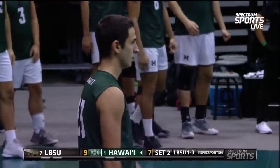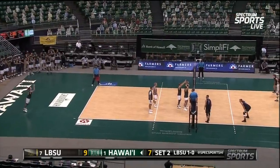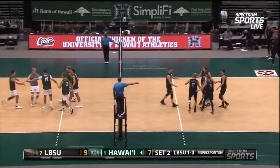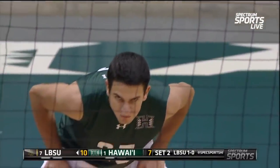I mean, this match took quite the turn. A twist that we could not have foreseen. And some fireworks between the head coaches as Hawkins just missed that near corner on the serve. Hawaii trying to play catch up here. They trail by 3.